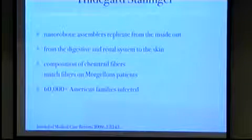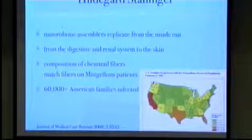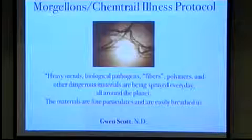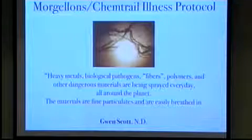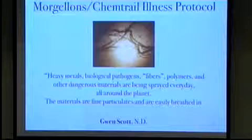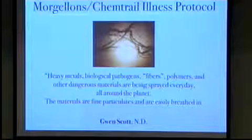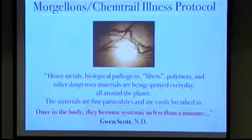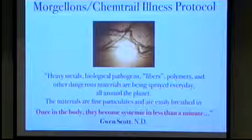By this time, some 60,000-plus American families are infected, and the red areas and the orange areas are the areas where there are the most patients. But I heard already that the 60,000 is an obsolete number. Gwen Scott is a naturopathic doctor. Heavy metals, biological pathogens, fibers, polymers and other dangerous materials are being sprayed every day all around the planet. The materials are fine particulates and are easily breathed in. So it sounds as if there is no escape. And once in the body, and that is very important, they become systemic, meaning all through the body, in less than a minute.